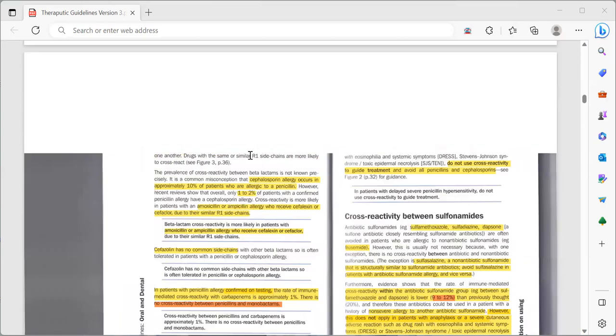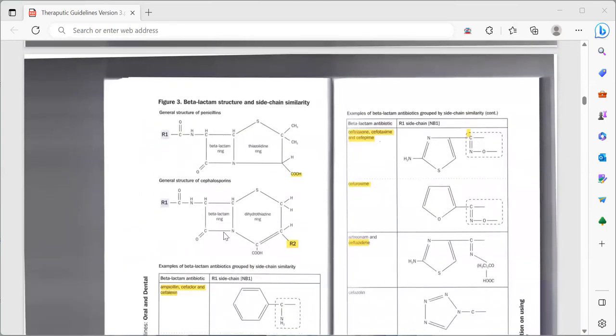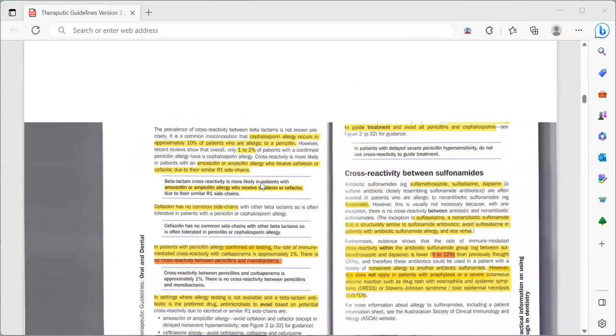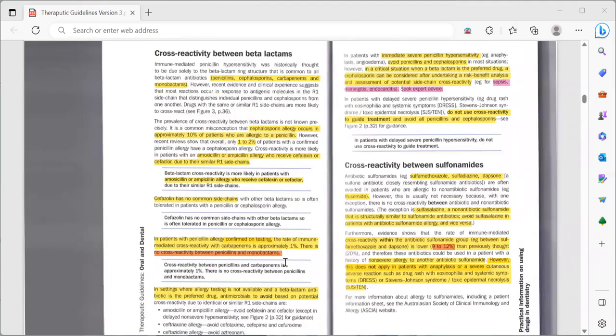Okay, so we will start from here. However, recent evidence and clinical experiences suggest that most reactions occur in response to the antigenic molecule in the R1 side chain that distinguishes individual penicillins and cephalosporins from one another. So previously it was thought that the beta lactam ring is the main cause, but now they mention that the R1 side chain is the thing which is causing the allergic reaction, and the R1 side chain is different from each other, so the chances of cross reactivity is lesser.